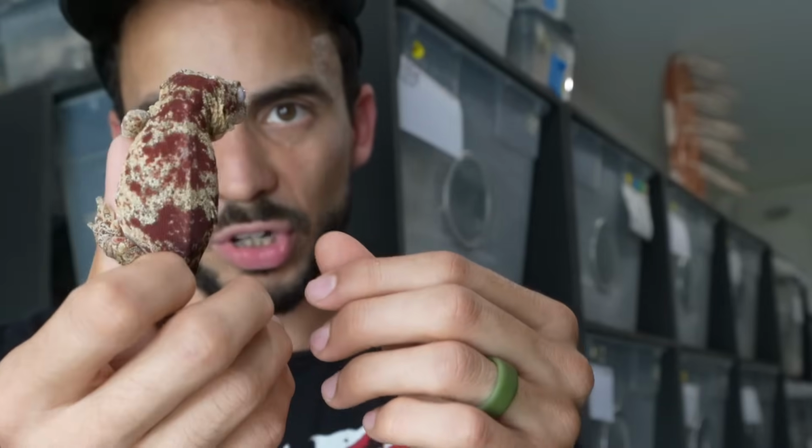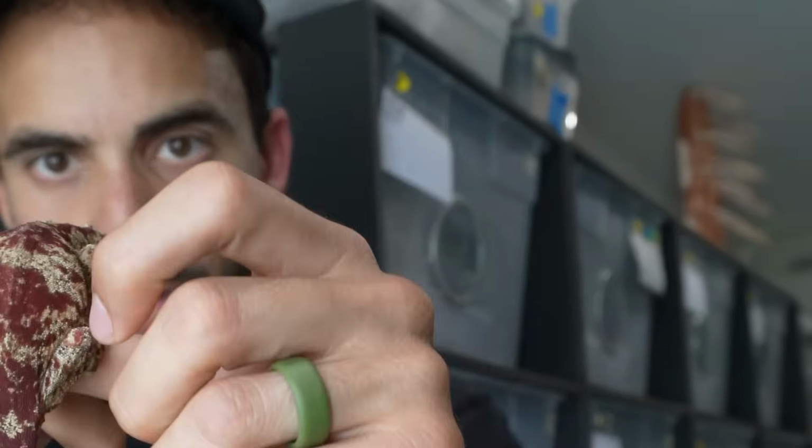She's still a little small. She's about, I would say, 40 grams or so, especially now that she dropped some eggs, but she'll be ready to go by next year. All right, so check this one out.